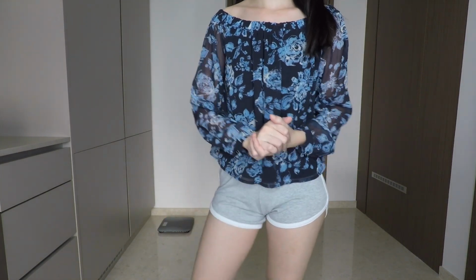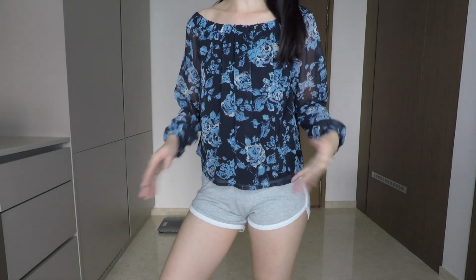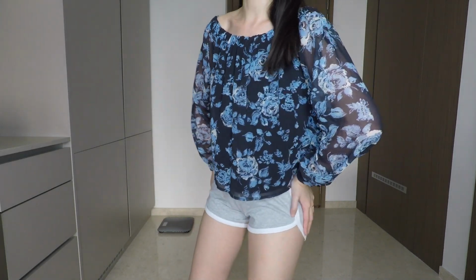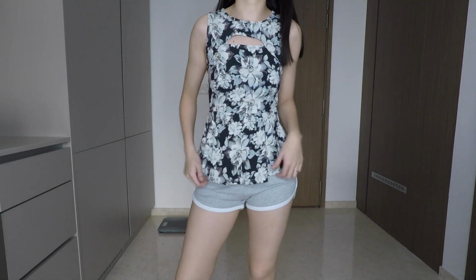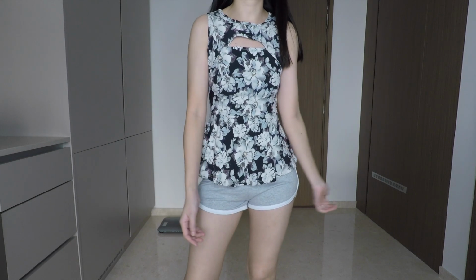And when you thrift in Australia, it's 1-to-1 for the currency rate in Singapore. So it's not like you're going there for a good deal, but every cent goes towards the charity, so that's totally great. We have another floral piece. I guess I was really drawn towards floral. So this one, I'm thinking I bought it at the same time as the other floral piece that I just showed you.